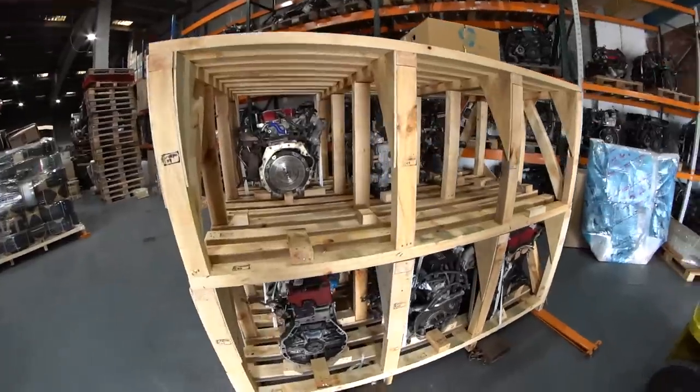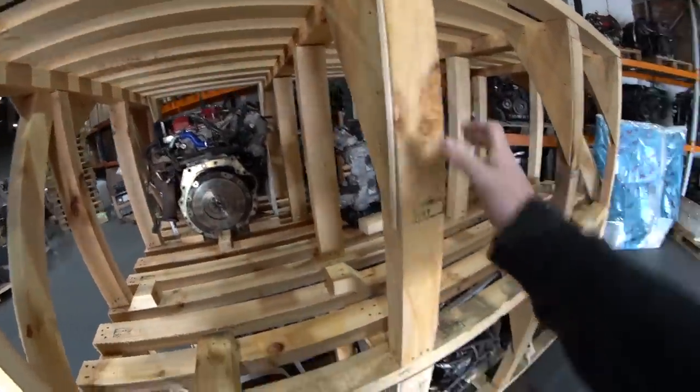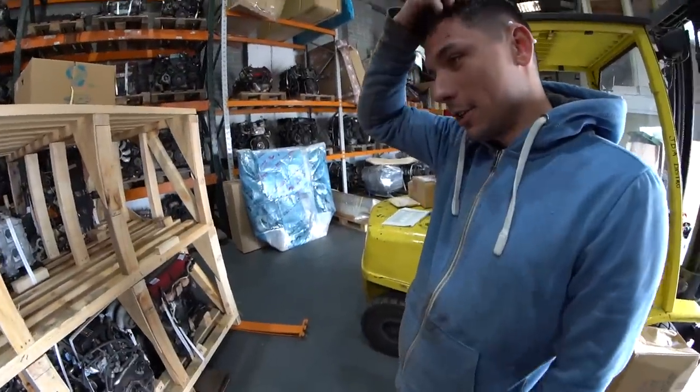The engines. Break up the pallets. Put them on individual pallets. These custom pallets that they make for us, they need to be smashed up. I like smashing them up with the forklift.